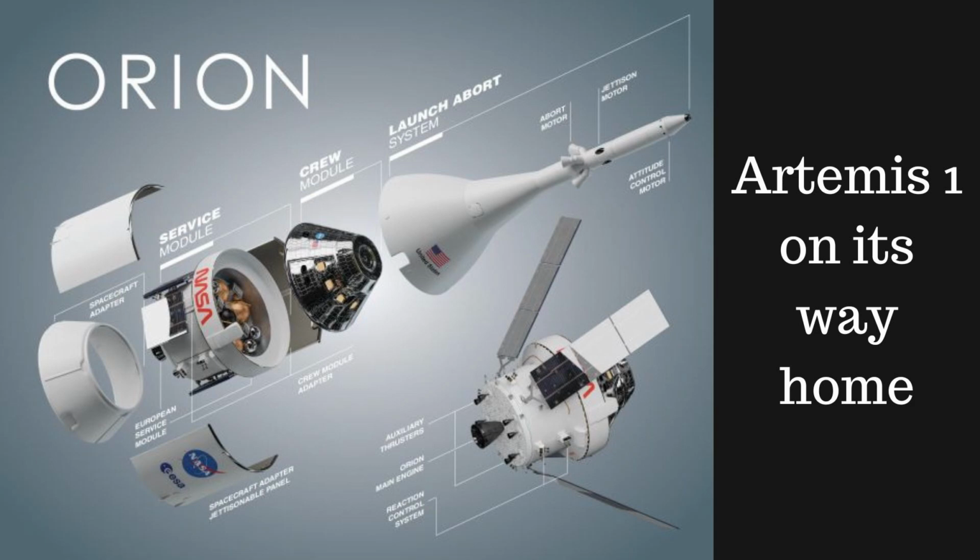NASA's Artemis 1 Orion spacecraft is on its way back home after completing its distant retrograde lunar orbit around the Moon. The extended orbit took the mission to the most distant point ever reached from Earth by a human-rated spacecraft, some 435,000 kilometres. That easily eclipses the 400,171 kilometres reached by Apollo 13 back in 1970, and that was over half a century ago.